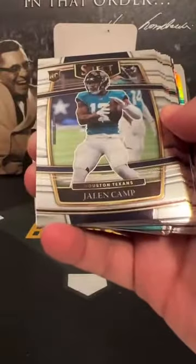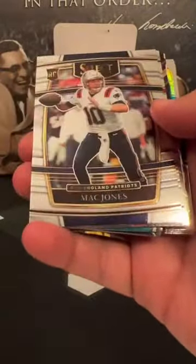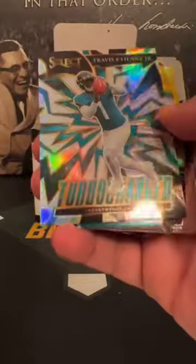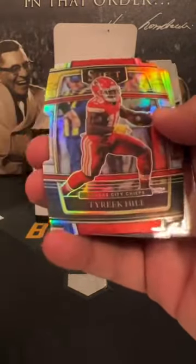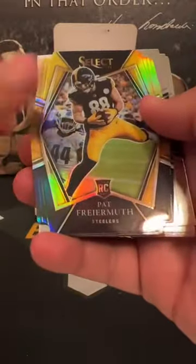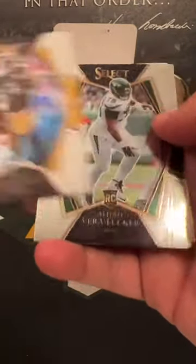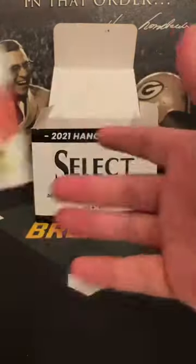Ooh. All right, we got Woodson, Jalen Camp, Bateman, Goff, Schwartz, Quinnen Williams. There's a Mac base with a Burrow. They're always together as well. John Randall and a silver ETN turbo. Hunter Long, Tyreek Hill, Farmouth, James Robinson. Fitzpatrick, Big Ben, Vera Tucker, Zach Wilson premier, and a Darden club.